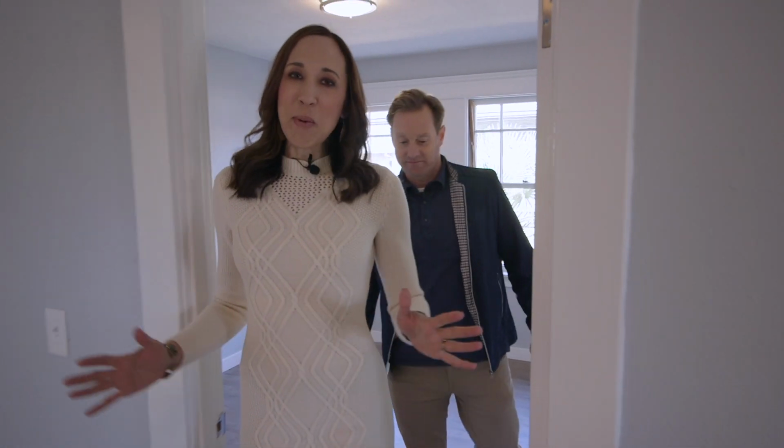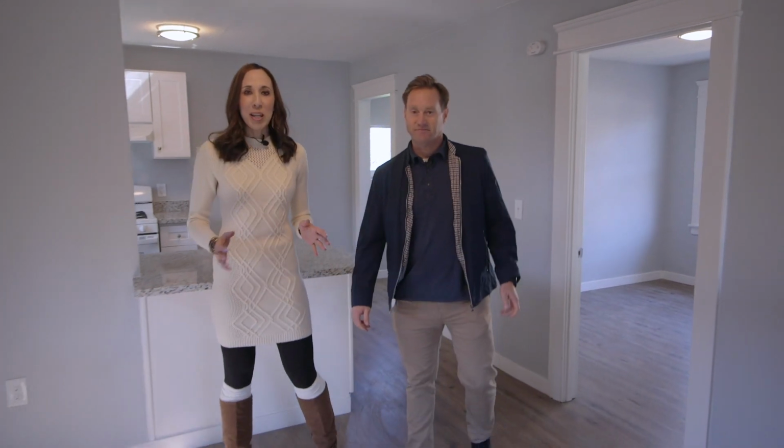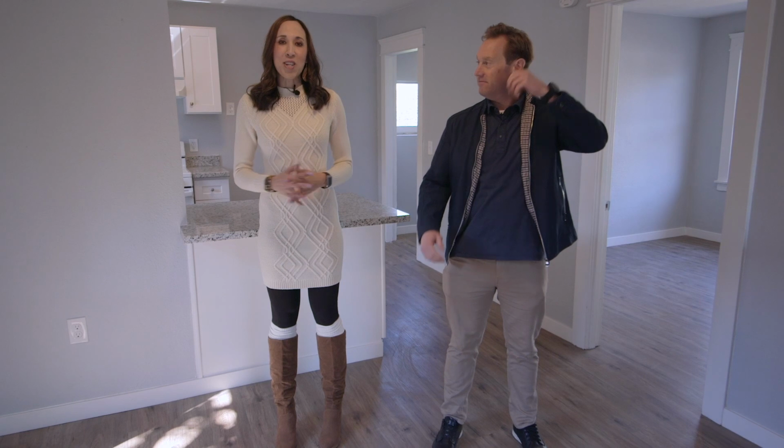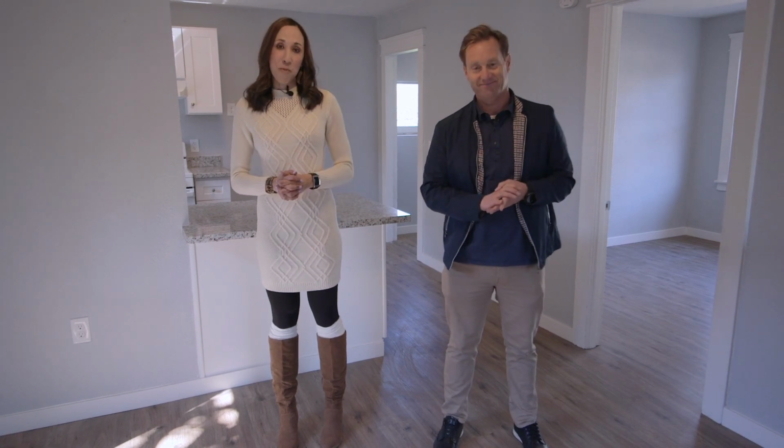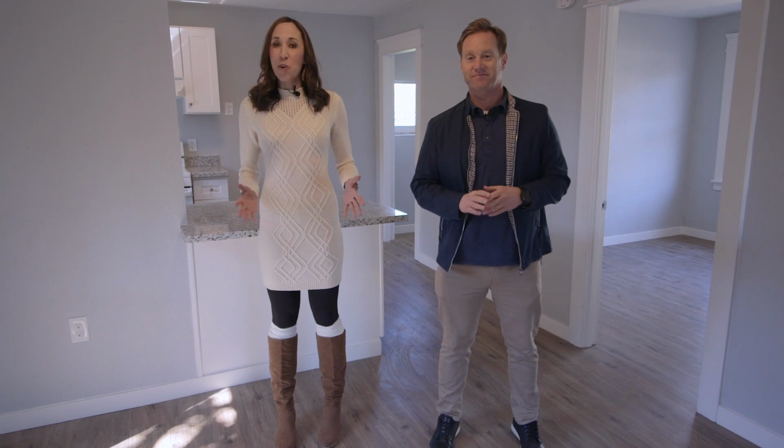So once all the improvements were completed and the marketing efforts were done, this home was put on the market. It was quite popular. We actually received a total of 10 offers. The house is now pending. It's in contract for an amount well over the asking price.